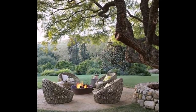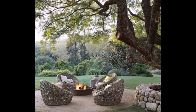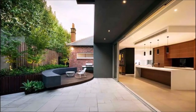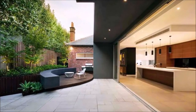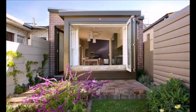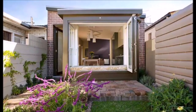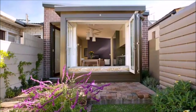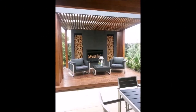Invest in a convertible fire pit. Talk about a 2-for-1 deal. This fire pit caters to your space saving needs by converting into a square patio table. You can still enjoy the best part of summer in your backyard space.